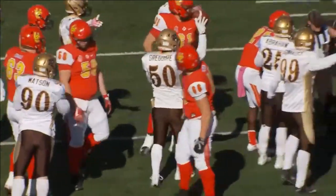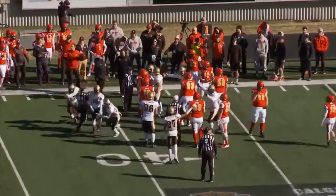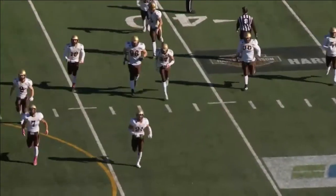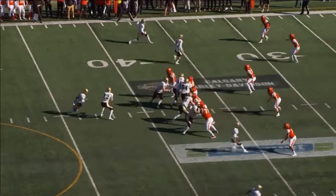Come on, baby. We're waiting for the official signal. And Manitoba have recovered. We'll see if we get a replay on this. They take over at the Dino 38-yard line, 1st and 10, with about 6 minutes to go.